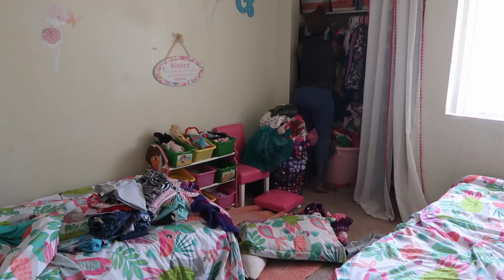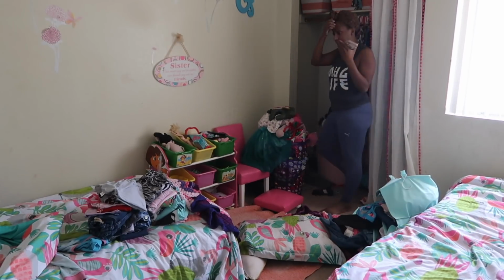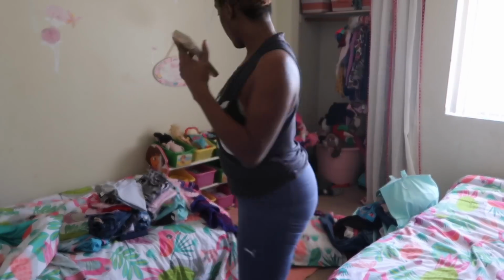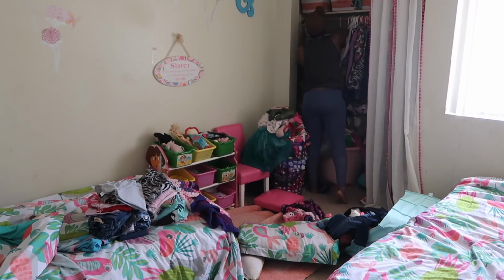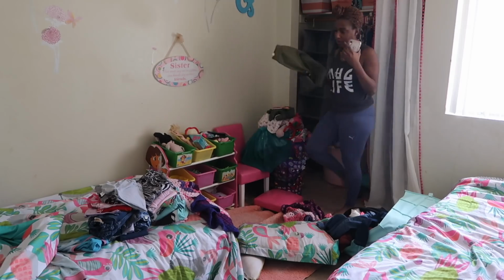Alright, so my daughter's hanging organizer keeps breaking, my children. Anyway, so I had to replace that. That is what I'm doing.